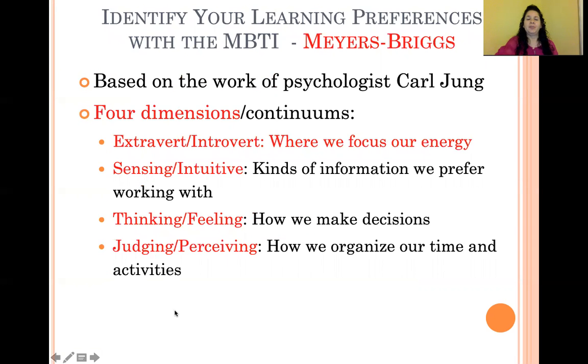So there's a couple different really popular tests or assessments that tell us what kind of learner we are. One of the big ones is what we call Myers-Briggs, or the MBTI. It's kind of from psychology, and it really helps us to see where we fall into these 4 different dimensions. We fall in at different letters in these dimensions, right?